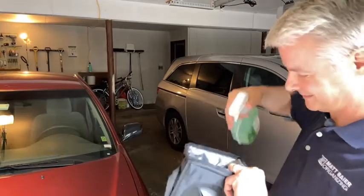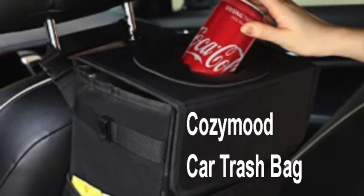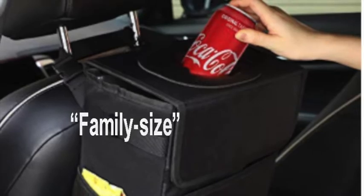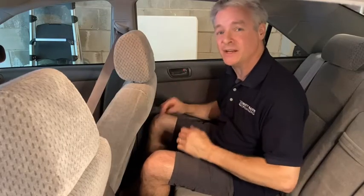This trash bin is easy to clean and it offers some handy compartments as well. I've seen this larger variety which hangs from the back of the seat. It has a greater capacity, but beware of the option to use for trash or cold drinks. Pick one or the other. It is hard to stay organized when items don't have a dedicated use, particularly in small spaces like a car.